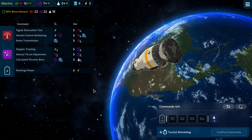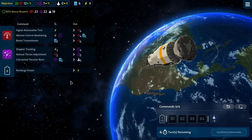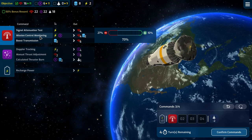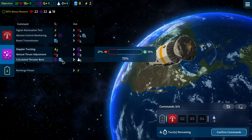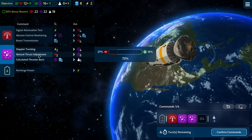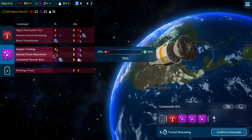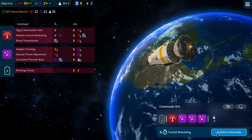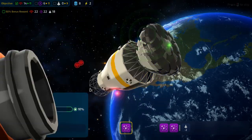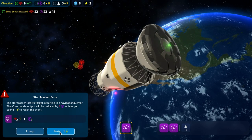Okay. Then we can do a mission control monitoring again. That gives us the data that we need, but we're going to spend some of that data, I think, later. We'll spend 6 comms to get us up to 21 nav. We can resist twice. Yeah, we do not want to lose 2 nav, so we're resisting that.